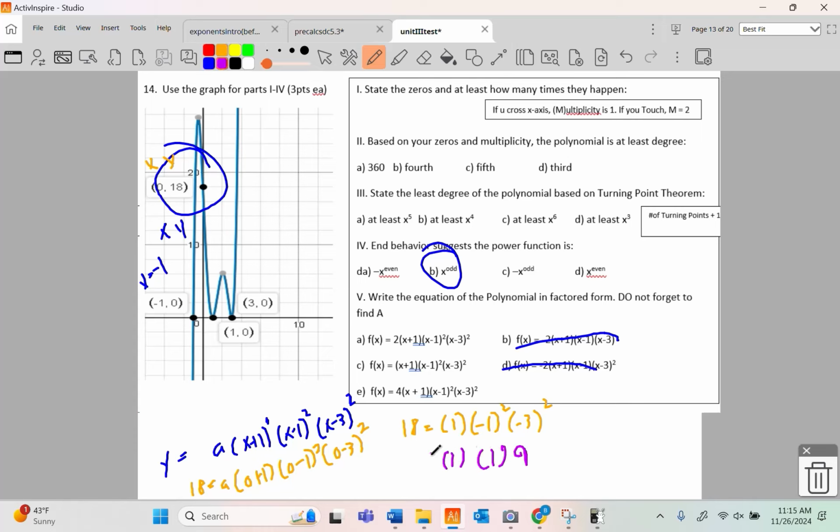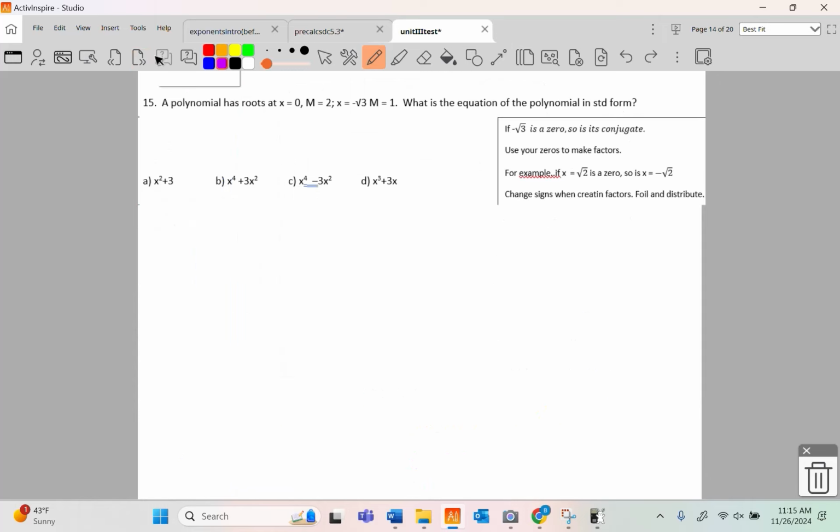Pardon this interruption. I forgot the A, didn't I? So I have 18 equals 9A. A is 2. Polynomial has roots at x equals 0, multiplicity of 2. X equals 0 is the factor x minus 0, or just x. The multiplicity is 2, it's x squared.